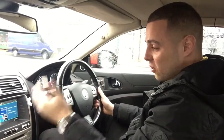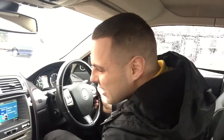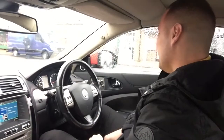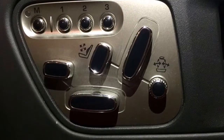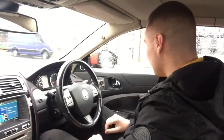It's got heated seats. It's got air conditioned seats. It's got this lovely R badge on, it's not carbon, but it's like a satin looking background. So all the dash inserts are all really nice. These seat adjustments, so it's got electric seats, and they look like something out of an aircraft. So much detail's gone into making that little control panel.